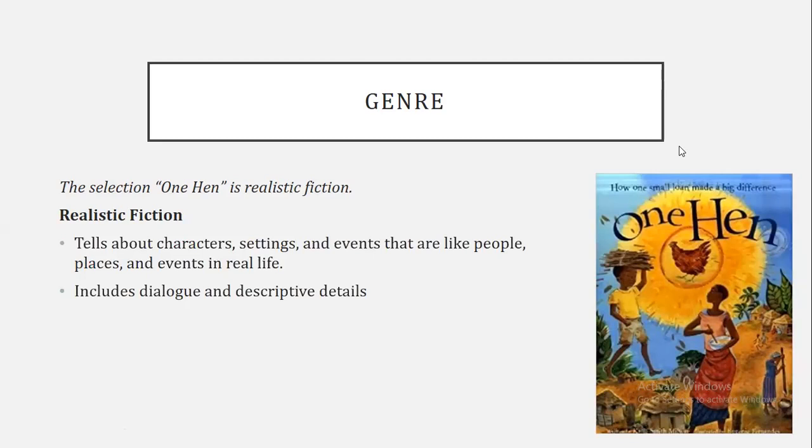It includes dialogue and descriptive details. What is dialogue? Who can tell me what dialogue is? What is dialogue? Yes, Isa? When people are talking. All right, so when the characters are talking to each other, right? We usually see quotation marks, right? And what are descriptive details?